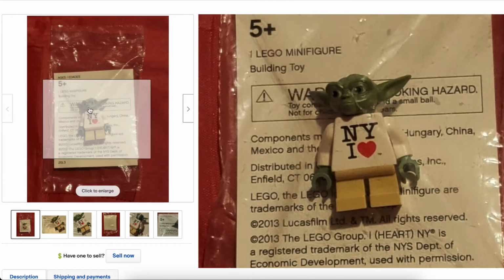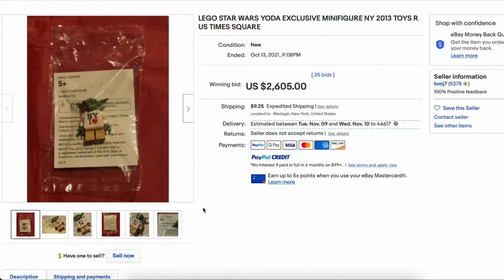So I think it's just rare that it's sealed, and I would have to guess too, maybe a lot of people at that event were not hardcore collectors, and maybe more kids and parents, who were purchasing stuff at the Lego store and nonchalantly just getting a very exclusive minifigure, not really knowing that. But yeah, pretty interesting to see this Yoda minifigure sell for $2,600. Pretty surprised by that personally, but it seems to be the going price of a sealed one.